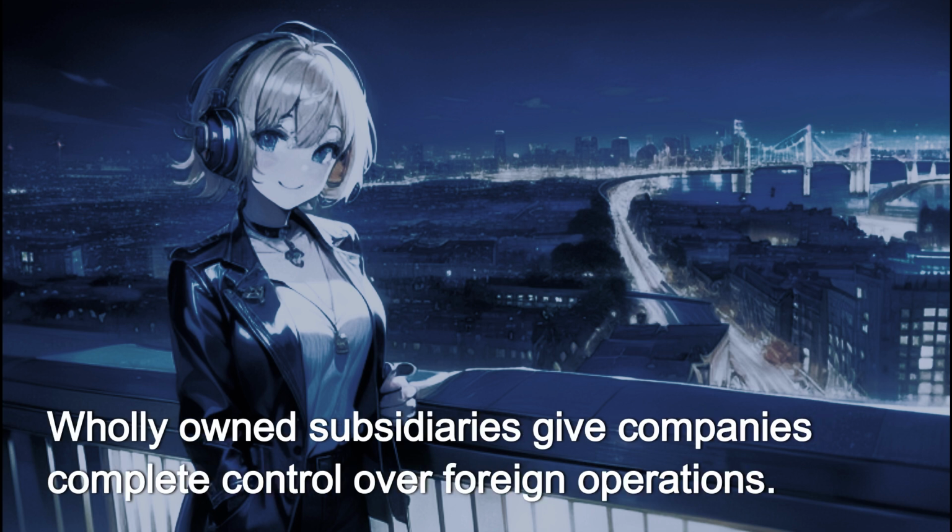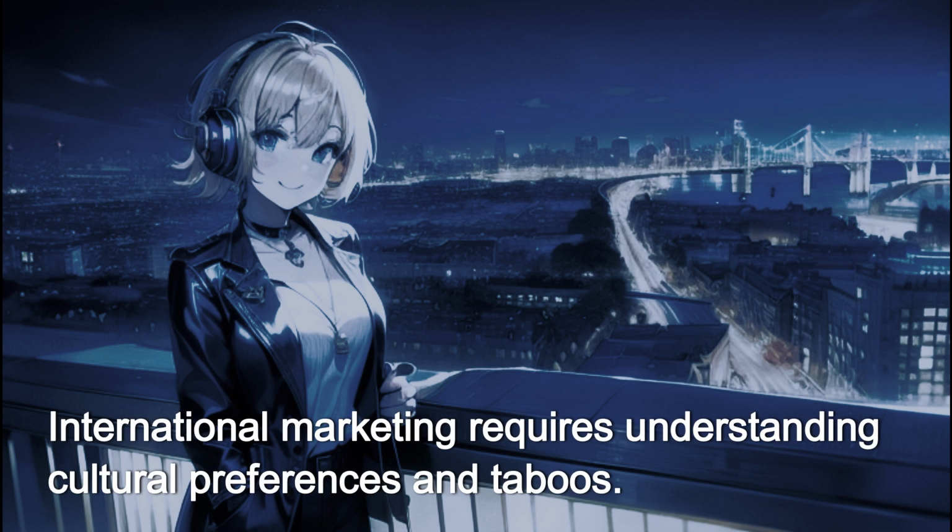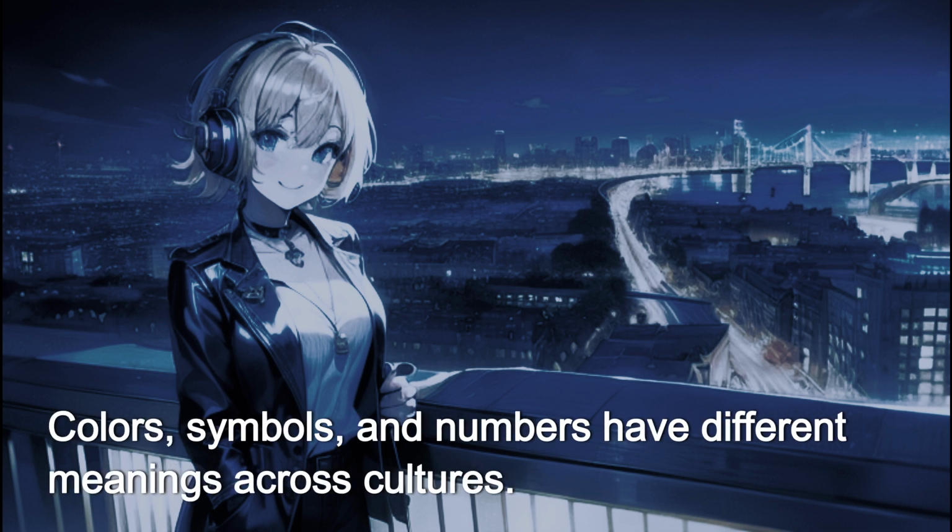Wholly owned subsidiaries give companies complete control over foreign operations. Franchising expands business concepts through local ownership with standardized operations. International marketing requires understanding cultural preferences and taboos. Colors, symbols, and numbers have different meanings across cultures.